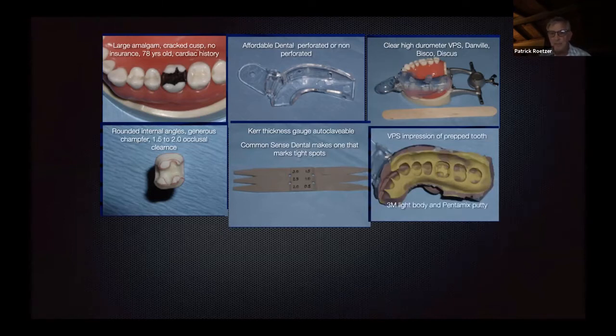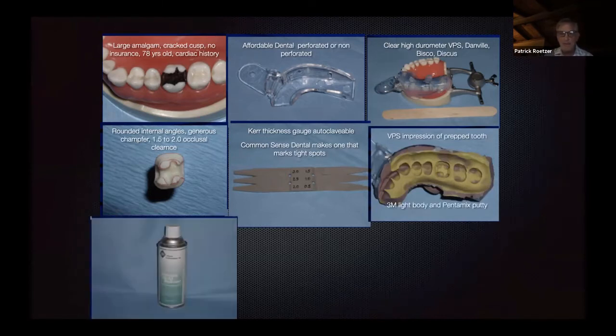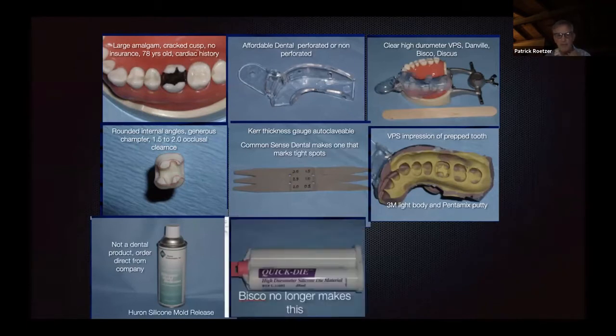There's your VPS impression, 3M light body, Penamix. There's the silicone mold release. It's Huron Technologies in Michigan. Just look it up, Huron Technologies, silicone mold release, not a dental product. And it works much better than the stuff we buy from Zahn or any of those.